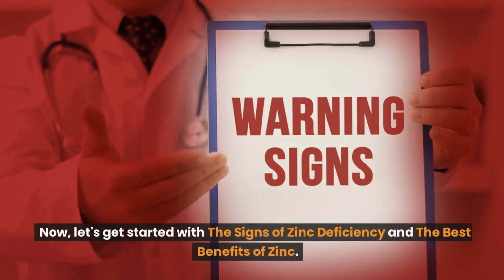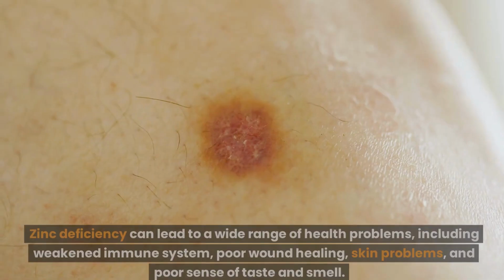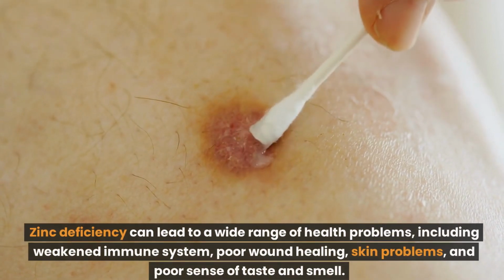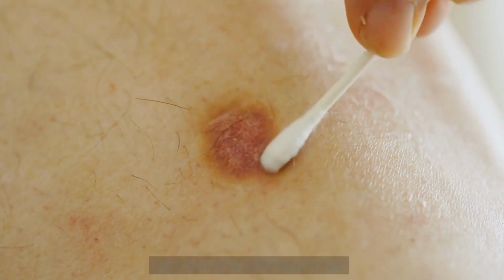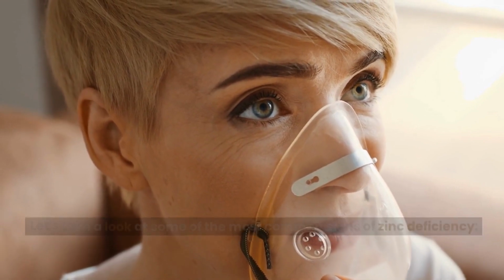Now, let's get started with the signs of zinc deficiency and the best benefits of zinc. Zinc deficiency can lead to a wide range of health problems, including weakened immune system, poor wound healing, skin problems, and poor sense of taste and smell. Let's take a look at some of the most common signs of zinc deficiency.